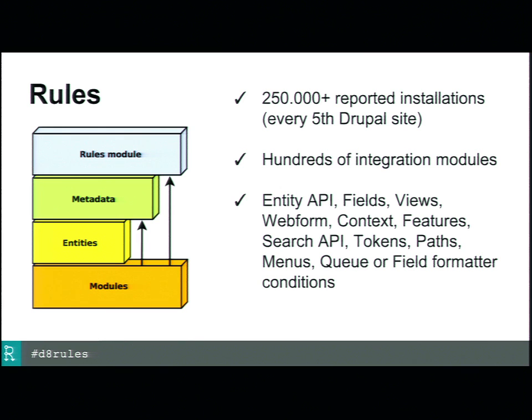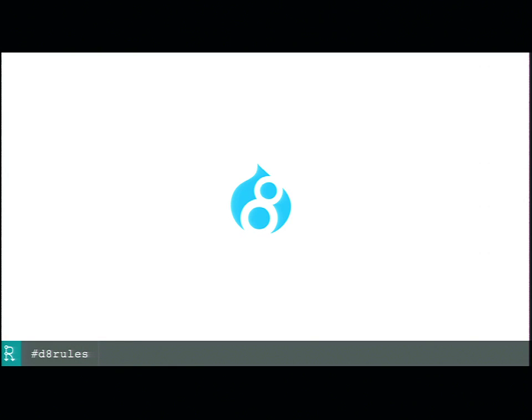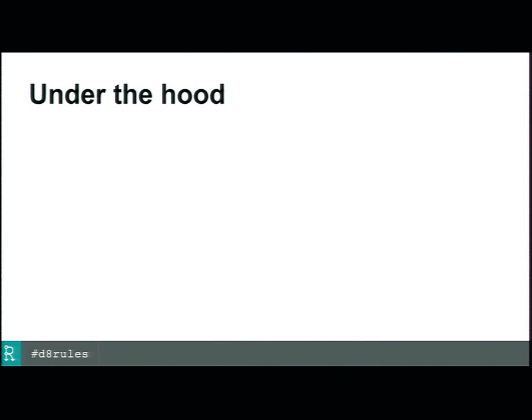So, yeah, this is Rules from Drupal 5, basically, to Drupal 7, and it has been a great success story. And then there was always the big question mark, what are we going to do for Drupal 8? Because the maintainers are pretty busy working on Drupal Core, running their own companies, and lots of other stuff. So our predictions were it's going to be hard, but we have lots of great ideas.